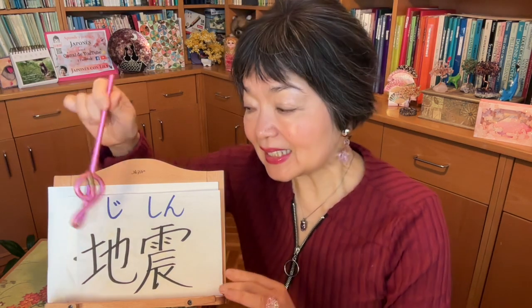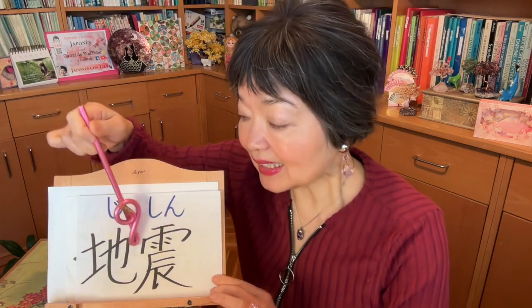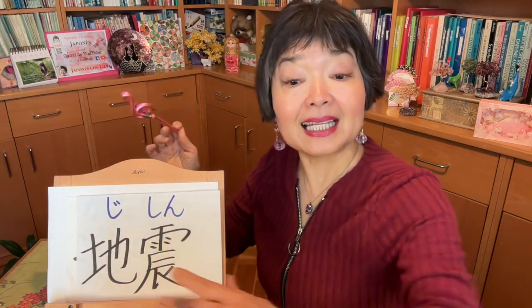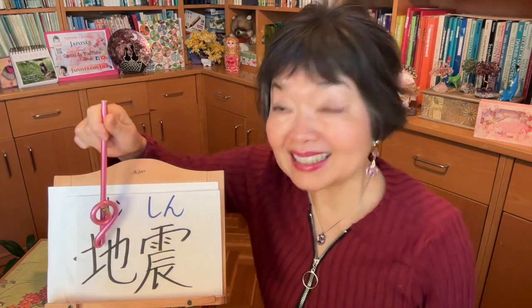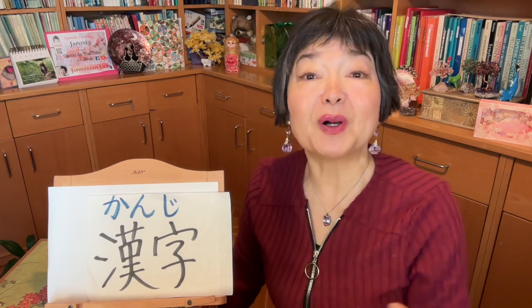Earthquake, we say 地震. And this 地, this means land. 震, this is 震えます, to shrink, to shake like this. So 地震, this is earthquake. Today's kanji were quite difficult, but not only the kanji itself, but also jukugo, these combinations of words, and also some difficult verbs. But it's good to learn all of these.